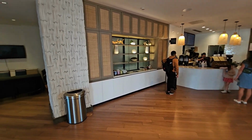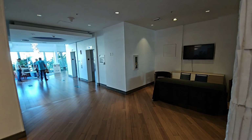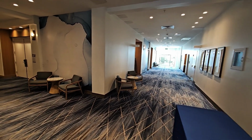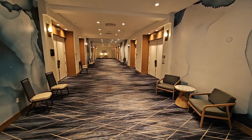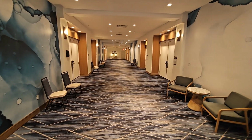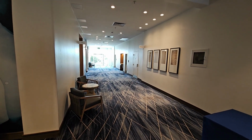And very nicely decorated. And then that brings you on to the area just to the left hand side of reception, where you'll find the lifts. Just adjacent to the reception itself, you'll see a whole bunch of conference rooms, so if you have some business meetings or conferences here, this is where you will find them. And it's all very nicely decorated and very well laid out and accessible.